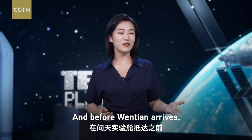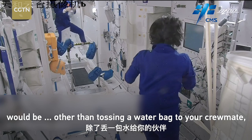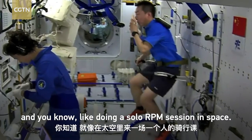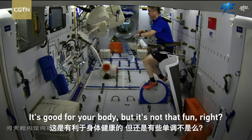And before Wentian arrives, the most entertaining activity, I guess, other than tossing your water back to your crewmate, would be riding on a stationary bike. And you know, it's like doing a solo RPM in space. It's good for your body, but it's not that fun, right?